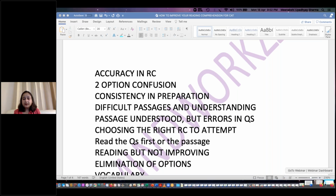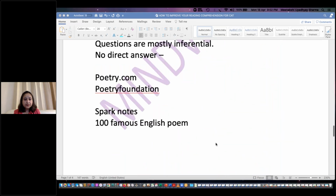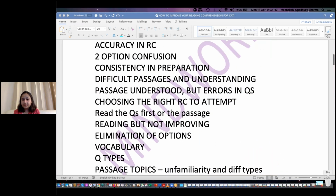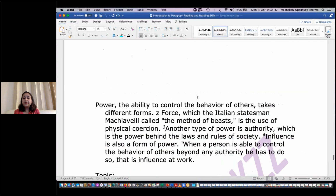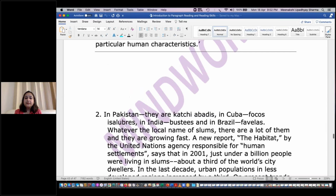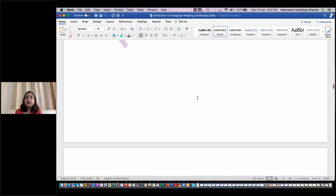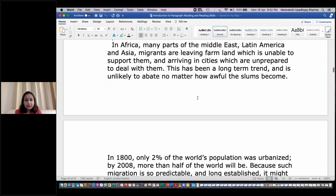So sources are, I think I might be having the sources here. Okay, I don't have the sources in this file. I'll open the file in which I have the sources. So sources are there like the Aeon, like the Guardian newspaper. We have then other places like your history.com, bbc.com, New York Times, etc. These are there.